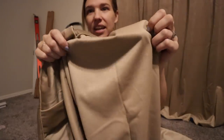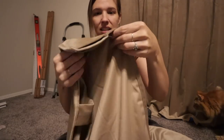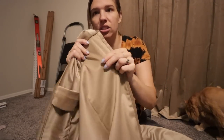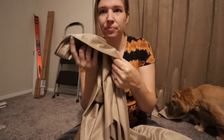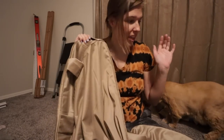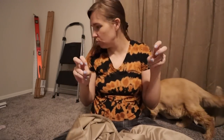So it's just the inside is not velvet. And it is just one piece of fabric. Yeah, it's just a single piece of fabric. So it's not like lined with any room darkening anything, which is why I think the color plays such an important role in its ability to black out a room.